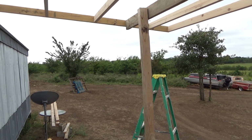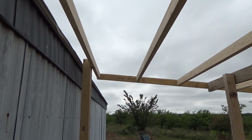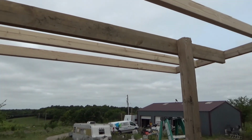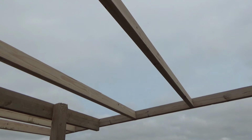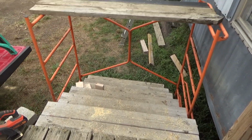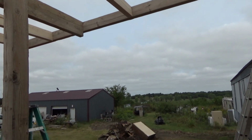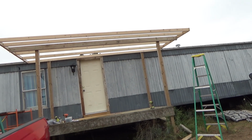Okay, I wanted to show this to you real quick while they went around the corner to get more lumber. Look at this. Got that all up, and they're going to go search for the tin now, but it's buried. Got the scaffolding here because the steps were in the way to keep from getting up to the ladder. But it's looking pretty good. Here's a different view. I'm so excited.